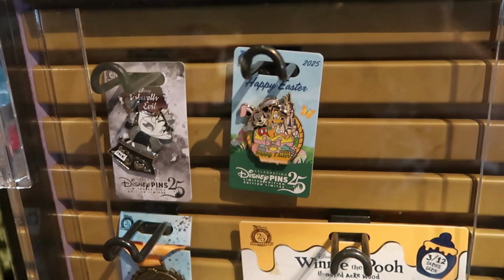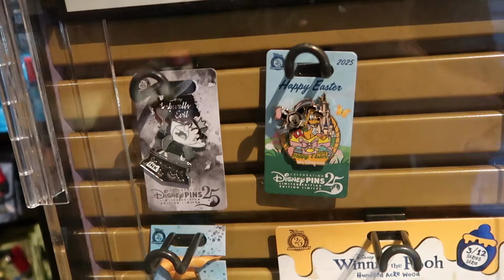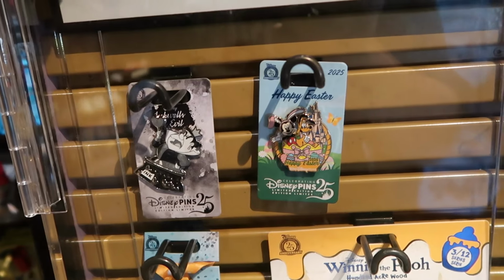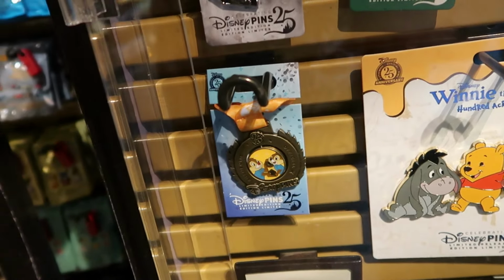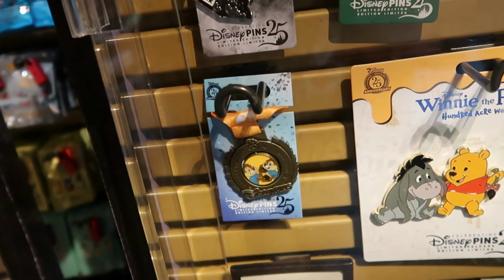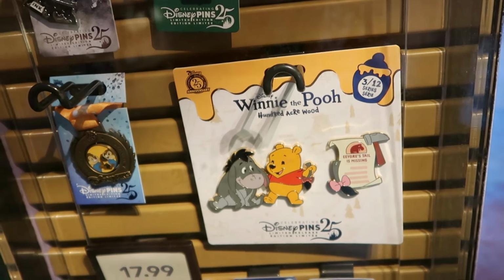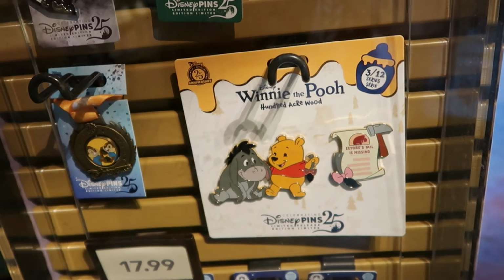Behind the glass case is a whole bunch of your limited release pins like your Happy Easter 2025. We have Cinderella Castle, Mickey Mouse, and then you have, let's see here, Pluto with the Easter eggs. That one is a really cool design. Right underneath there is a brand new Chip and Dale medallion pin. The cool thing about that one, it actually spins on the inside, celebrating 25 years of Disney pin trading. Here's number 3 of 12 of the series for Winnie the Pooh, 100 Acre Woods. With Eeyore, you have Winnie the Pooh, and then Eeyore's missing tail.